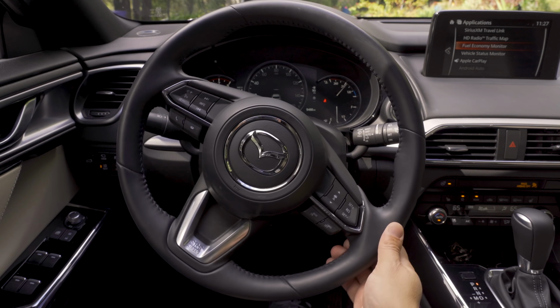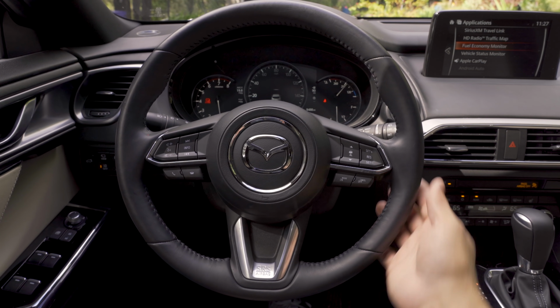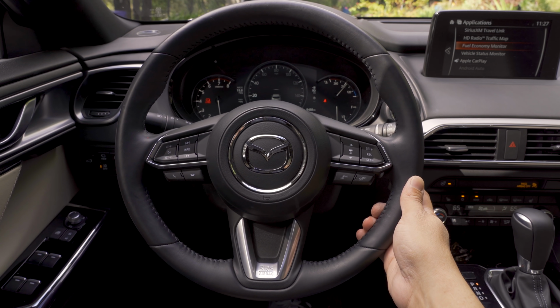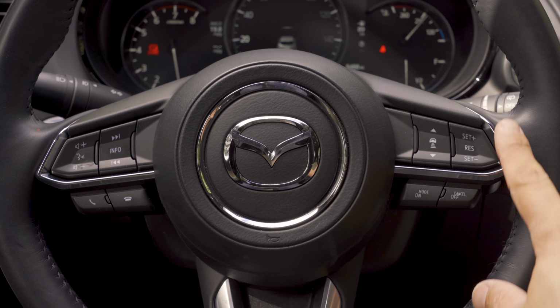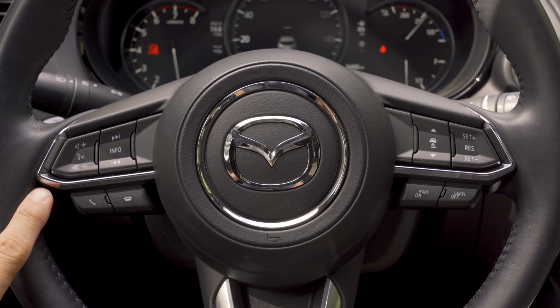The steering wheel is a round design with fairly aggressive sport grips up top, and a nice touch is that it is leather wrapped in all trims of the CX-9, so you don't ever end up with a urethane wheel in this vehicle like we do see in some of the competition. You'll find the controls for the radar adaptive cruise control, which is optional, over here on the right, and then the controls for the infotainment system over here on the left.